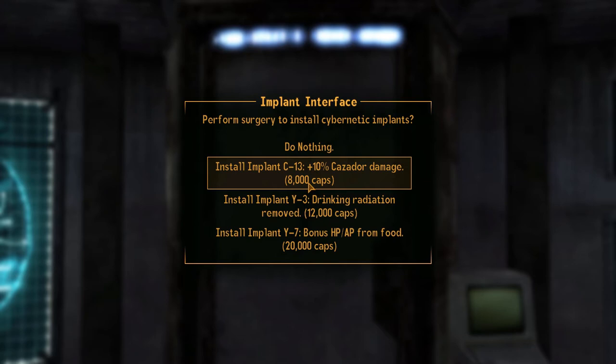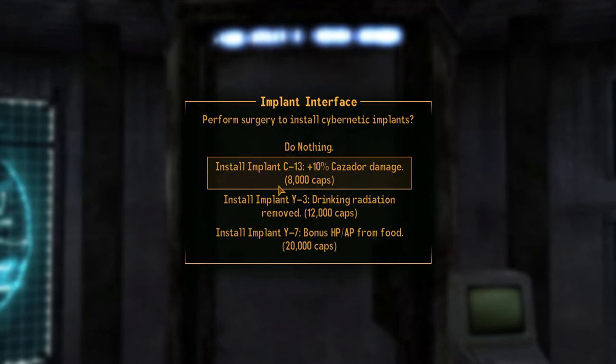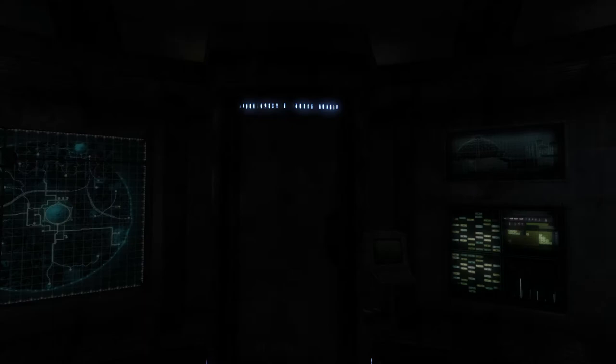Yes. Implant C13. Plus 10% critical damage. Okay. Bonus HP/AP from food. Drinking radiation removed. Oh, wow. Well, shit, we have a lot of money. Let's fucking jack me up, dude. Hell yeah. Put all this shit in me. Alright. Yeah, surgically installed. There we go.